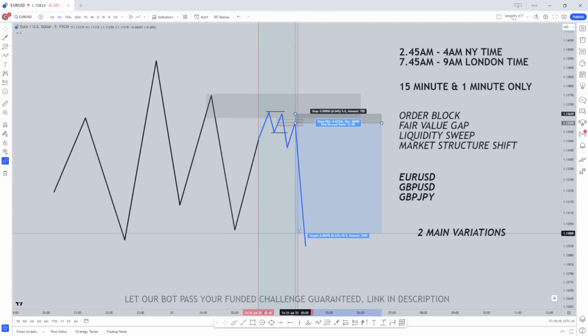We just target the opposing liquidity, low hanging fruit, the closest area, or the main opposing liquidity. Could be equal lows, previous session lows, previous daily lows. I'll show you in the live market examples. Let's get into the live market examples.